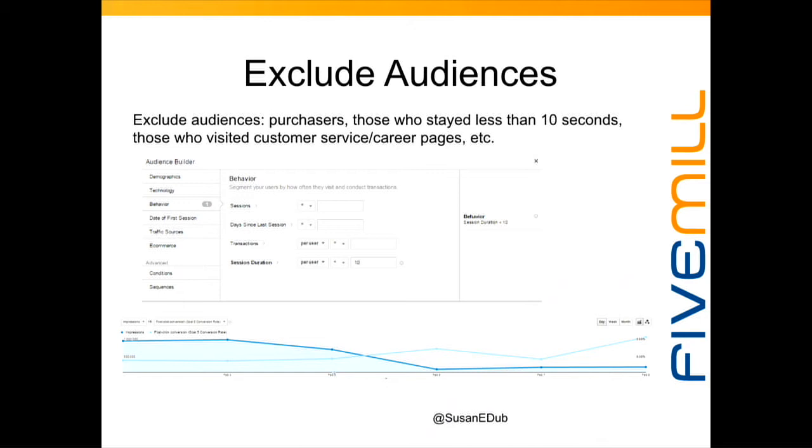Another way that we get rid of people is we'll look at users who stayed for less than 10 seconds. And that's actually an example down there where you can see how impressions drastically dropped, but conversions actually went up. That's a really good example of getting rid of waste. We were wasting so many impressions on people, and sometimes errant clicks like on mobile, that weren't turning into anything. If they stayed less than 10 seconds, they're really not a highly viable audience for you. So you can exclude things like that where they basically just bounced off your site.